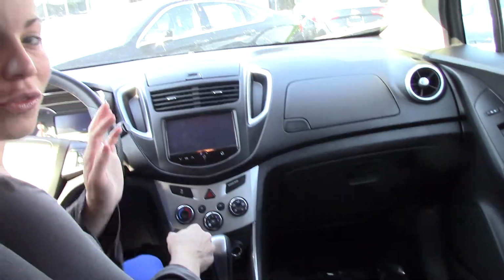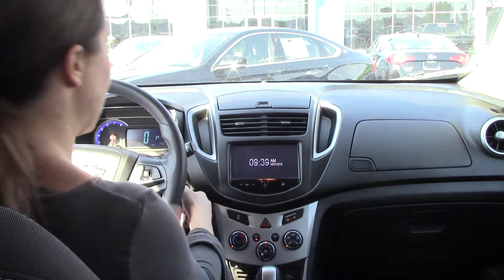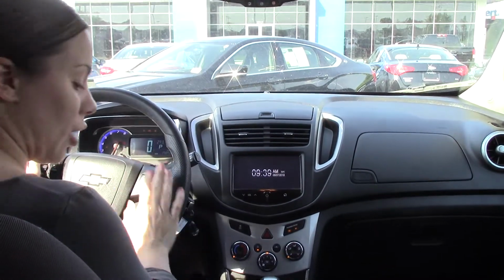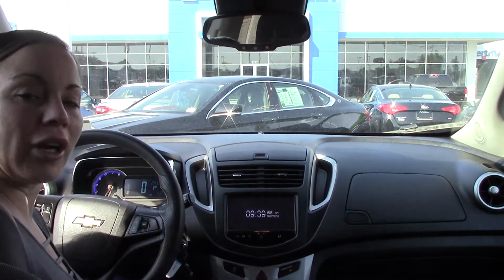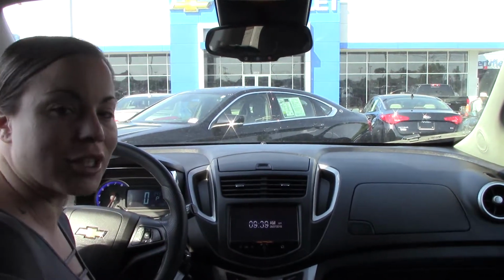This awesome SUV only has 19,700 miles on it. Does have your Chevrolet MyLink, OnStar, Bluetooth, lots and lots of great features. If you want an SUV that's perfect for your family, great on gas mileage, then this is the SUV for you.